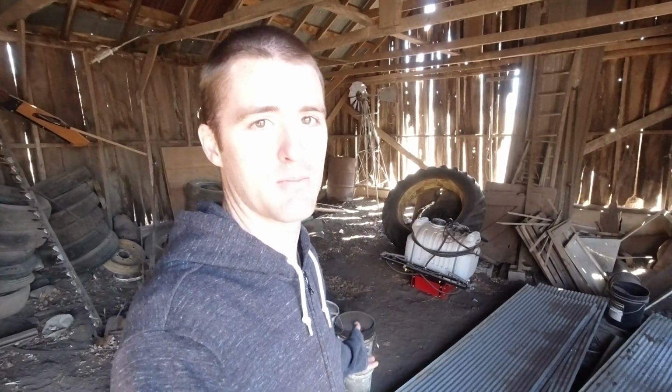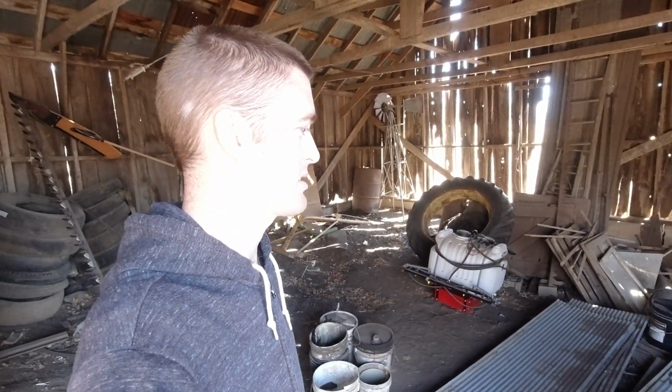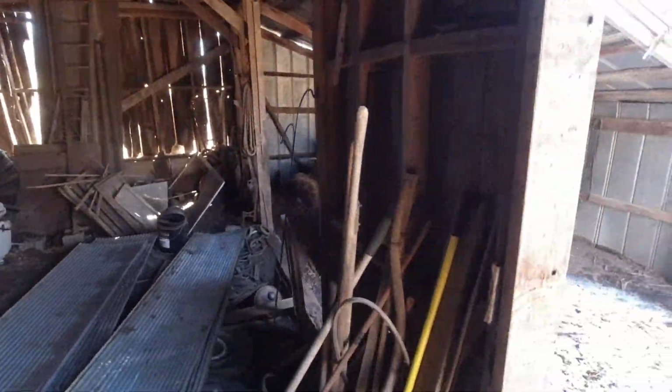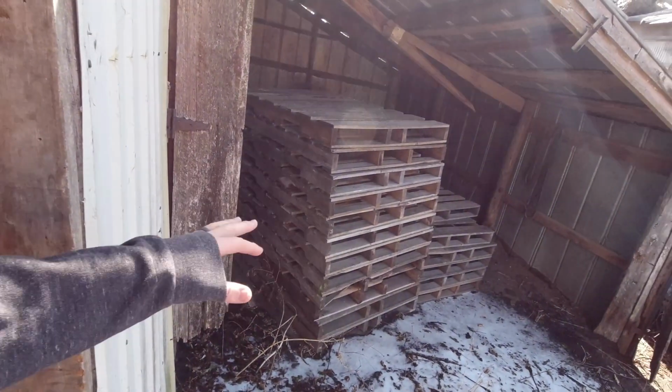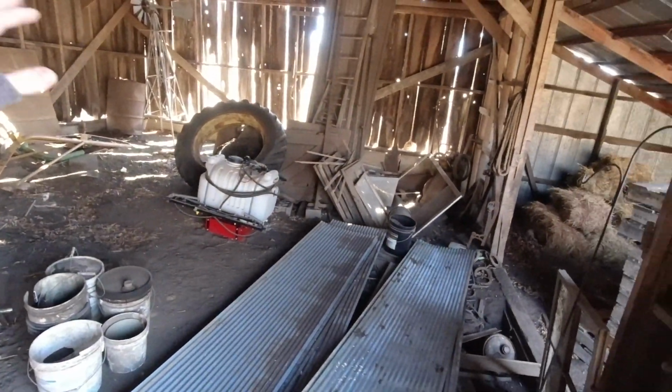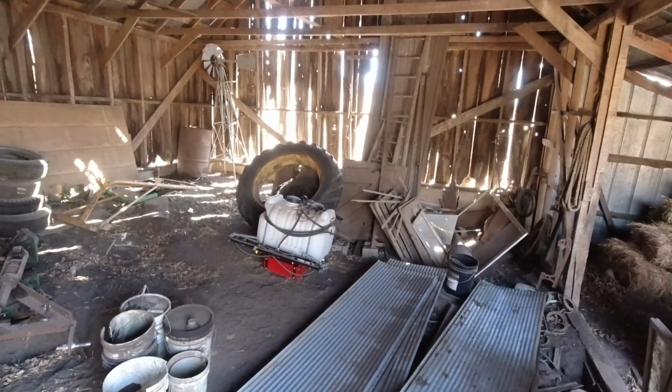I don't have anybody that has pre-bought all of it like I have in the past, so I'm probably gonna have to store it until I can get it sold. And I was able to pick up all these pallets for free, so I'm gonna lay these all along the floor here on this dirt, and then I'm gonna stack all the hay on top of that. So I figured that'd probably be good.